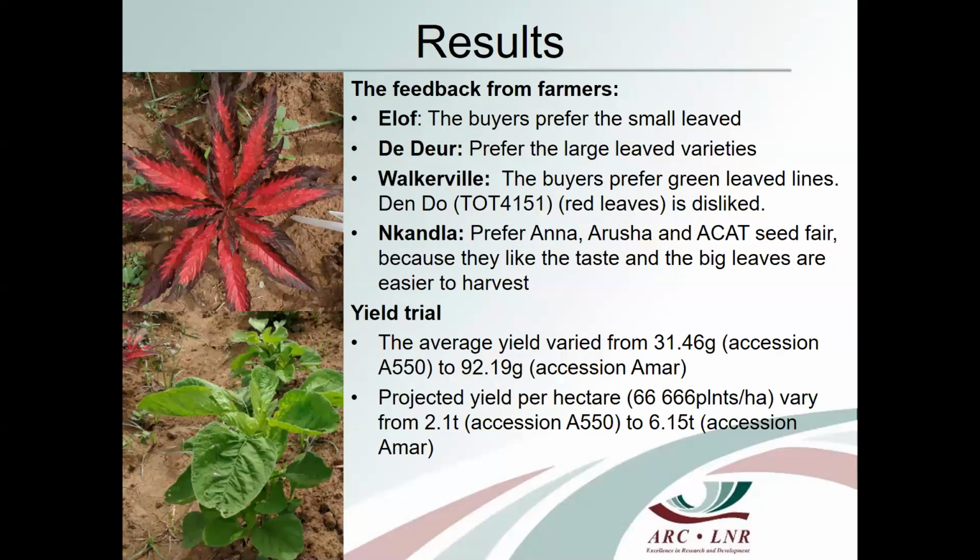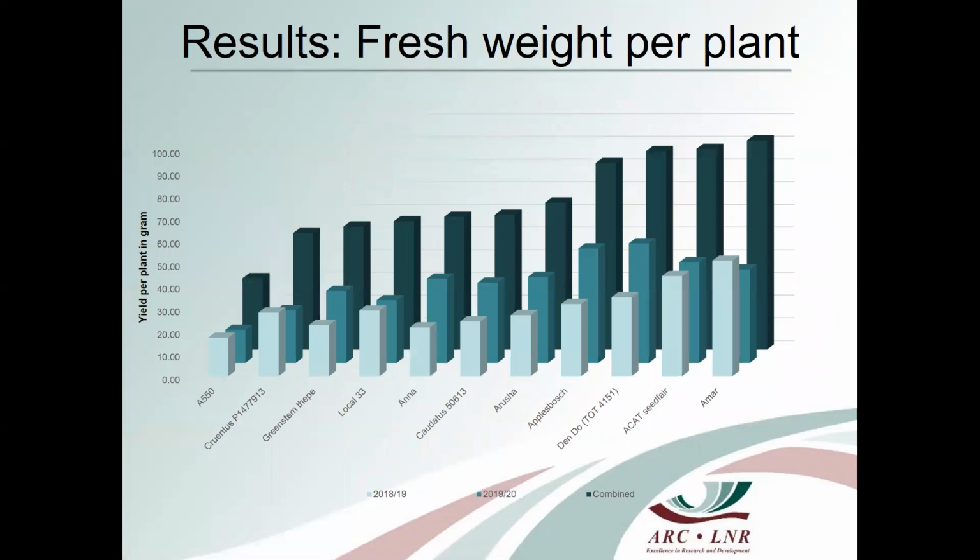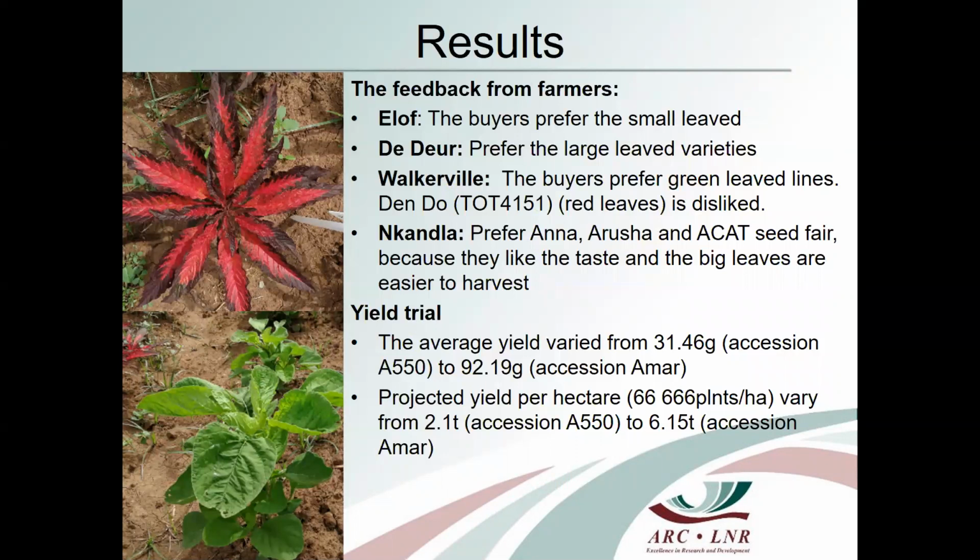The Nakandla farmers prefer Anna, Arusha and ACAT Seedfair because they have big leaves, easy to harvest and the taste is acceptable. The yield of the different lines varies significantly. The yield per plant varies from about 31 gram for line A550 to about 92 gram for line Almar. The projected yield per hectare will vary then from 2.1 ton per hectare for A550 to 6.15 ton per hectare for Almar.